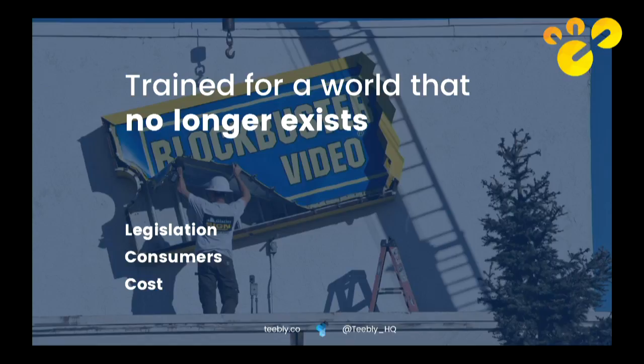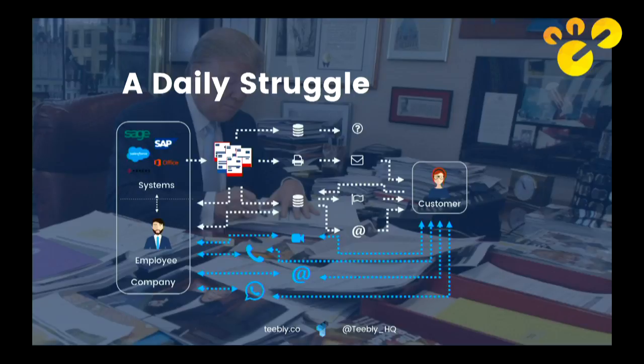And consumers, while putting up with the old ways for a very long time, now flock towards providers with digital offerings. And that puts about 80,000 businesses in the UK alone in front of massive problems, because the cost of implementing their own digital solutions is massive. And so far, the struggle on a daily basis is real.